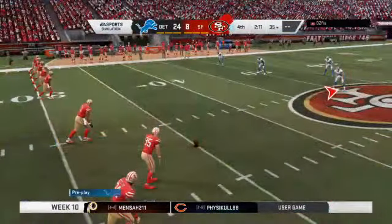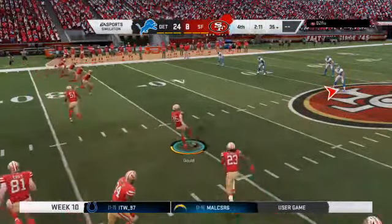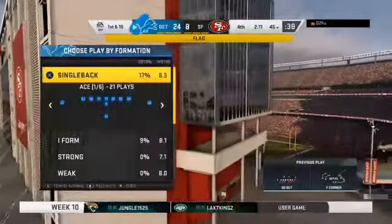2 scores down, 3 timeouts left. Still a chance if they can somehow get this one back. And this one travels out of bounds, so unsuccessful there on the onside kick try.